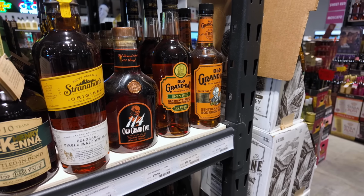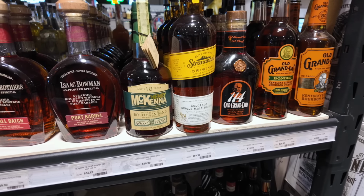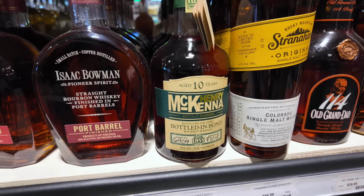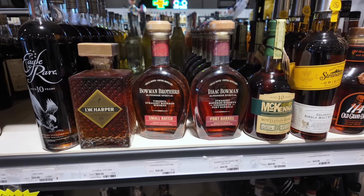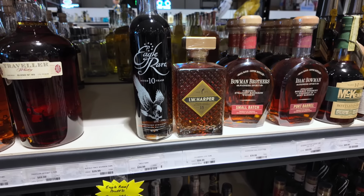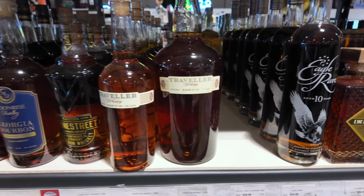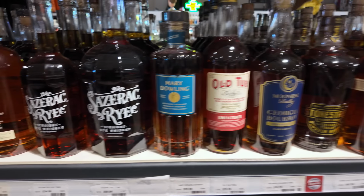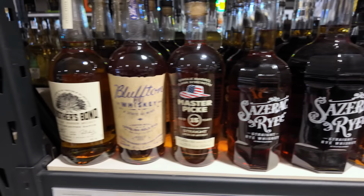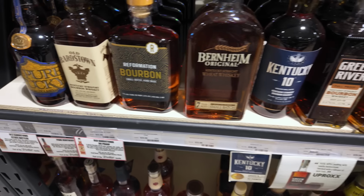And for your Old Granddad fans, we've got 3 different Old Granddads here. And a McKenna. You don't see the McKenna as much as you used to. Nice to see that there. Some Bowman and an Eagle Rare. One per customer. And look at that big ass Traveler bottle. I don't think that's going to help them sell it. Master Pick 15.